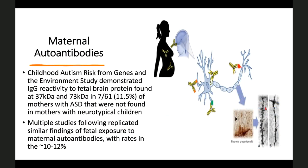The Childhood Autism Risk from Genes and Environment study demonstrated IgG reactivity to fetal brain protein found at 37 kilodaltons and 73 kilodaltons in 11.5% of mothers of children with autism spectrum disorder that were not found in the mothers with neurotypical children. Multiple studies have replicated similar findings with rates in the 10 to 12% range.